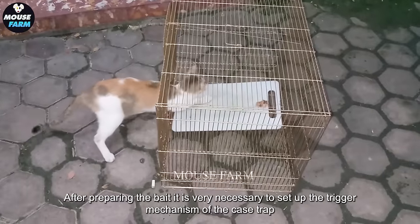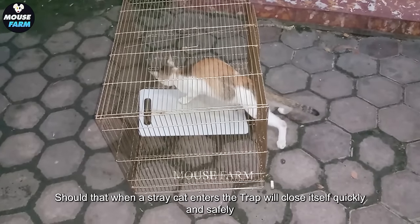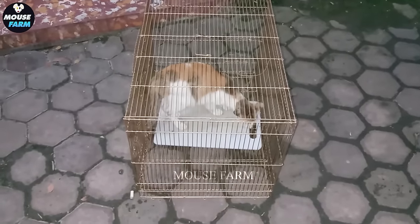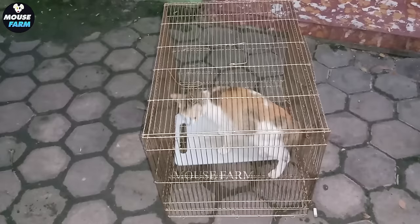After preparing the bait, it is very necessary to set up the trigger mechanism of the cage trap so that when a stray cat enters, the trap will close itself quickly and safely. Adjusting the trigger mechanism requires sensitivity and checking to ensure the trap operates properly.